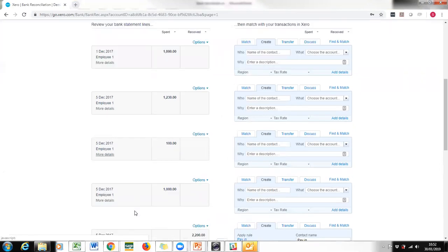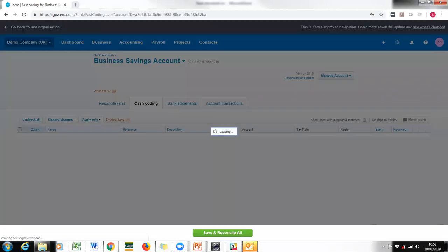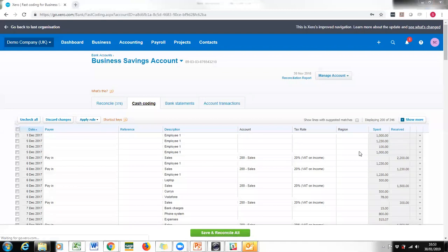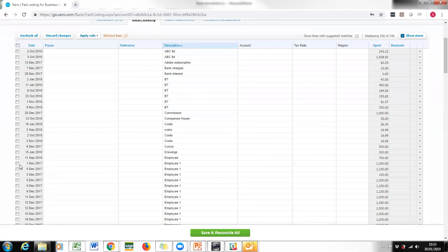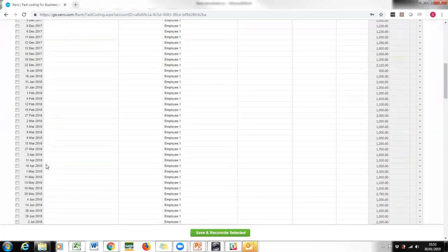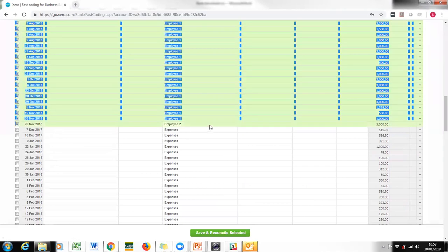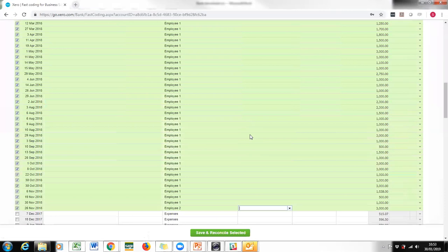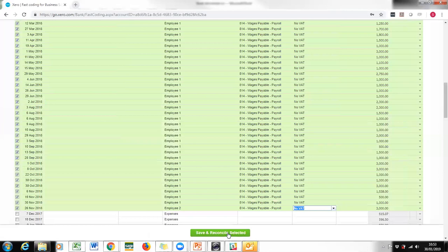Now again, here I've got different employee and different costs like that. What I can actually do is go to my cash coding. And again, depending on your user rights and everything like that, depends on where you are. So if I sort by description, then it might be that all these employee expenses I want to put to wages. Now, there's quite a lot of transactions there, so coding that up manually would be quite a lot of work. If I just type that in there, it automatically codes up all those transactions. Save and reconcile selected.